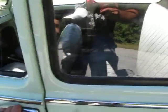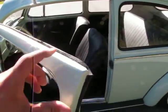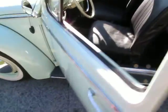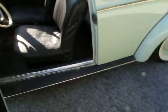Now, I say everything is not perfectly brand new. If you get real picky on it, the weather stripping around the doors has got a little bit of cracking in it. There'd be a couple of spots. I believe this is the original door handle. The locks are new, but this is the original door handle. So a couple of little things I just want to point out there, trying to get real picky on it. Little side steps look really nice.